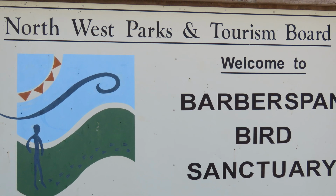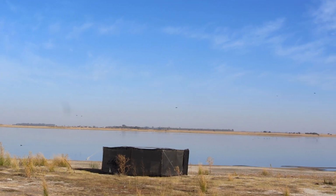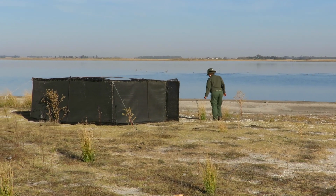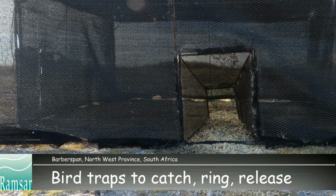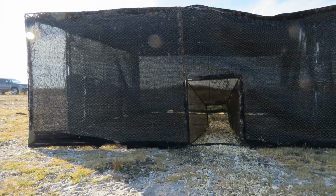On 12th of March 1975, Barberspan became South Africa's first Ramsar wetland of international importance. With an infrastructure of ringing and laboratory facilities plus full-time experienced rangers, Barberspan attracts researchers from the University of Cape Town, University of Gdansk in Poland, and the University of Jos in Nigeria.